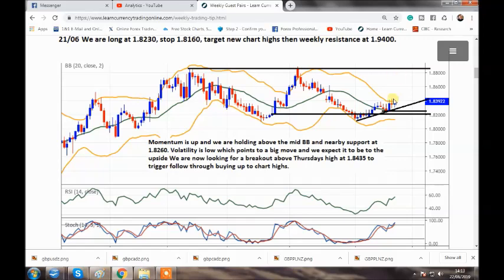If that happens, okay, we do break this level, I'll bring the stop up to lock a minor profit, but I don't trail the stop too quickly. I want to give this one room to breathe. We could drop back, but we've got our stop behind second level support and clear of it. I'm hoping we're going to be okay with it. Obviously, I want to move the stop up, but it's looking okay the way it's shaping up at the moment. We'll see how this one goes next week, but so far, so good.